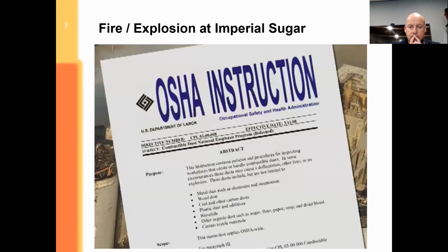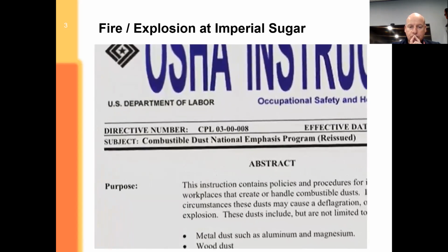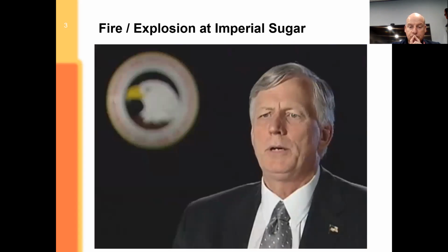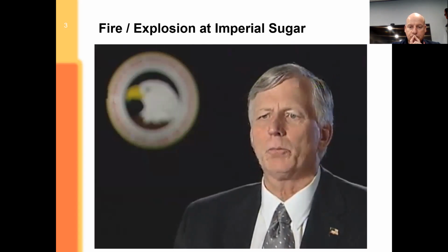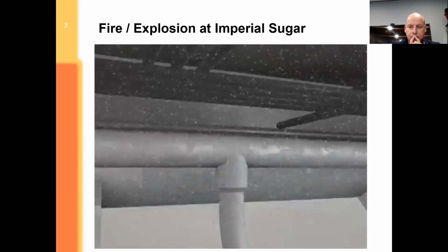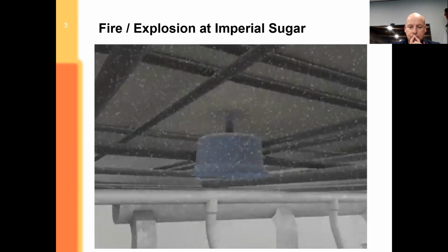In October 2007, OSHA began implementing a new national emphasis program to increase the enforcement of existing regulations related to combustible dust. Imperial Sugar learned of the OSHA Combustible Dust National Emphasis Program 4 months before the devastating explosion at Port Wentworth. But management did not act effectively to control the serious dust problem in the packing buildings.